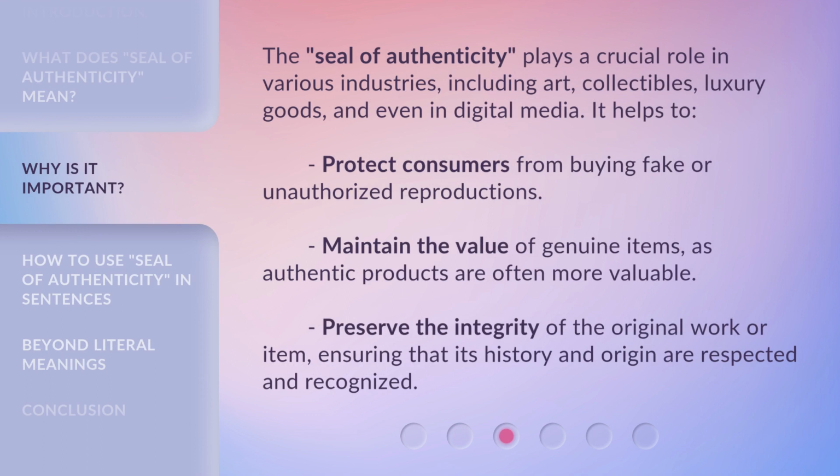The seal of authenticity plays a crucial role in various industries, including art, collectibles, luxury goods, and even in digital media. It helps to protect consumers from buying fake or unauthorized reproductions, maintain the value of genuine items, as authentic products are often more valuable, and preserve the integrity of the original work or item, ensuring that its history and origin are respected and recognized.